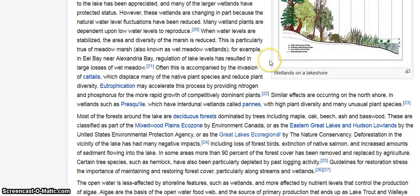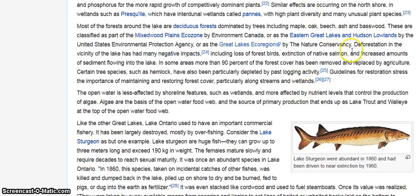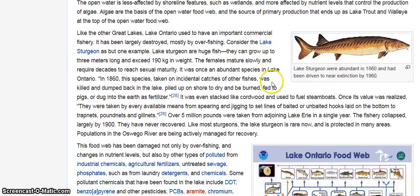Okay, so what they start talking about is these amazing forests dominated by maple, oak, beech, ash, and basswood. They're talking about the plants and animals. Deforestation in the vicinity of the lake has many negative impacts, including loss of forest birds, extinction of native salmon, and increased amounts of sediment flowing into the lake. In some areas, more than 90% of the forest cover has been removed and replaced by agriculture. So, if you read all this, it's actually very sad.